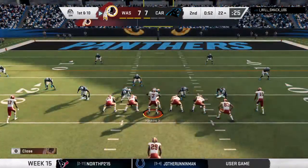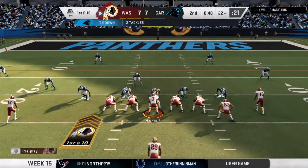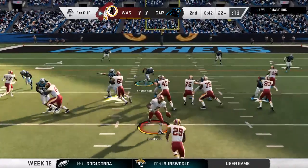Watch the run, watch the run. Watch the air. Out, out, out, out. He's checking.